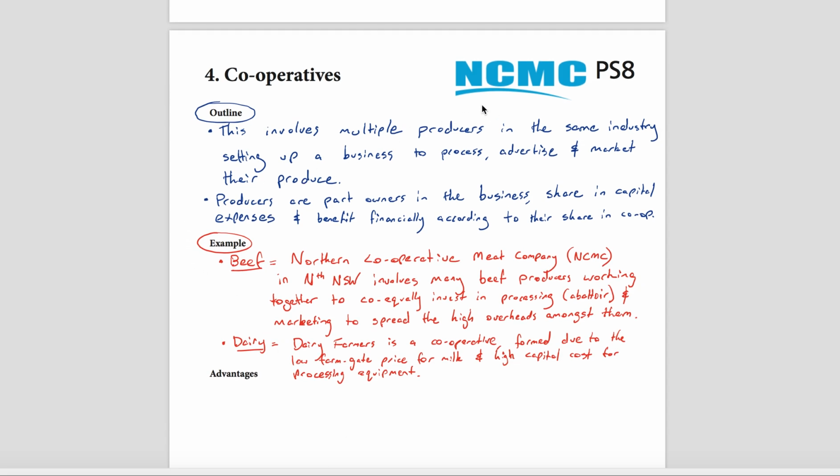Cooperatives. Now, there's not many examples with beef, but one example, it's much more common in dairy, by the way. Dairy Farmers is an example, and you would know Dairy Farmers Milk, but Dairy Farmers is a cooperative, and literally it just means businesses cooperating with each other. So you might have in one area, the example I've given you here for beef is the Northern Cooperative Meat Company, and in northern New South Wales, there's a whole pile of beef producers in the same kind of area that decided they would get together and put in money together to buy an abattoir and to pay for processing in an abattoir, also pay for marketing and advertisements on TV.